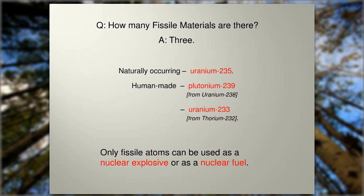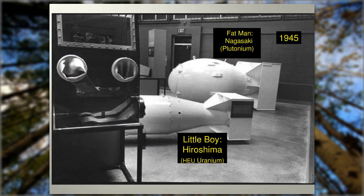Only fissile atoms can be used as a nuclear explosive or as nuclear fuel. So the first two atomic bombs were actually made from the two fissile materials that were available in 1945. And that was highly enriched uranium for the Hiroshima bomb and plutonium, which had to be made in a nuclear reactor. Those are the reactors at Hanford, the first reactors that were built to produce plutonium, not to produce electricity. Electricity was an afterthought. All nuclear reactors produce plutonium automatically. I'll explain this a little bit in a moment.